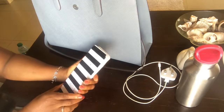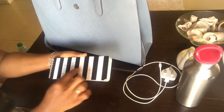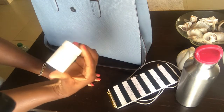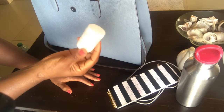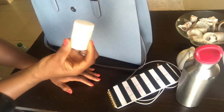I have here my jotter. Can you see this jotter? My lady said it's a lion. I have also here my body cream. I like the body cream. It's a Victoria's Secret body cream. It smells so heavenly. So I had to actually practically reject my hand cream because this one honestly works for both. It works for the body and for the hand.